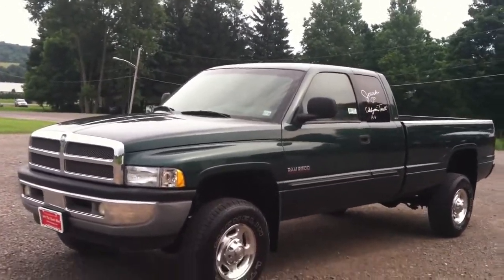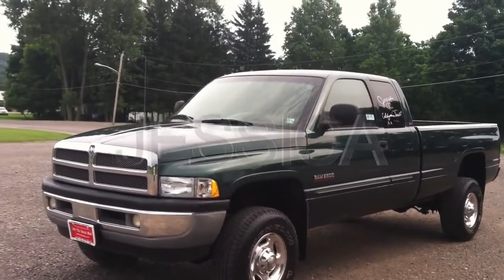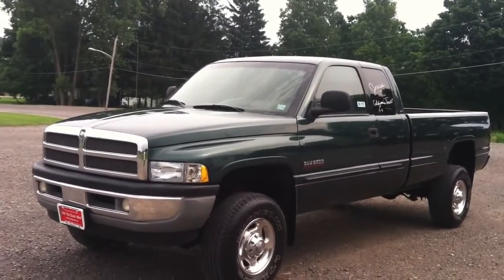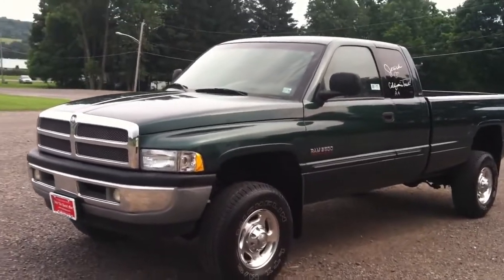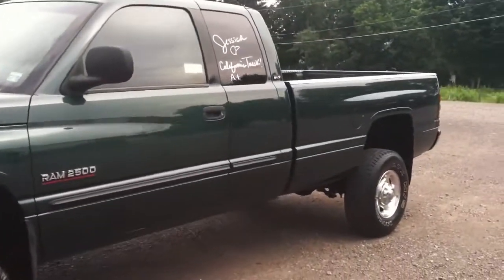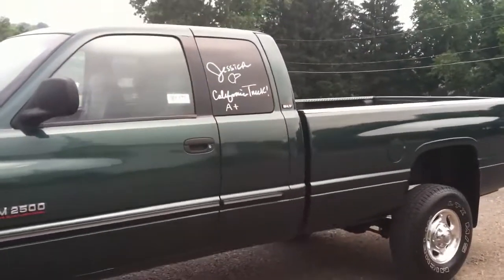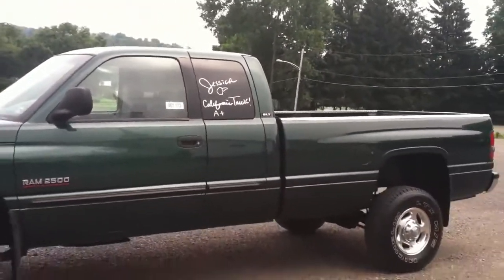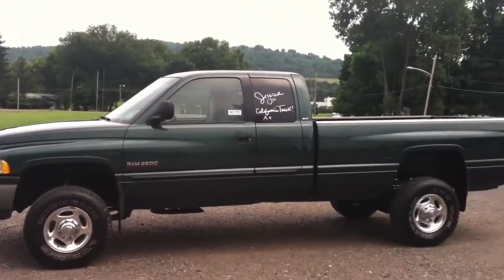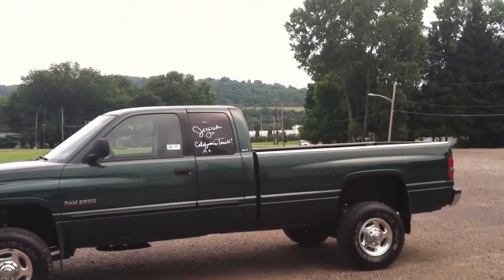2001 quad cab long bed truck. This is Jessica. She's green. She's from California. Always a California girl, and an awesome truck at that. This truck is almost spotless. There's a few scratches on it here and there, but I'll tell you what, if you're looking for a clean truck, you want an automatic, you want a loaded up Laramie SLT truck, hey, don't look too far. I've got to tell you, it's a beautiful truck.